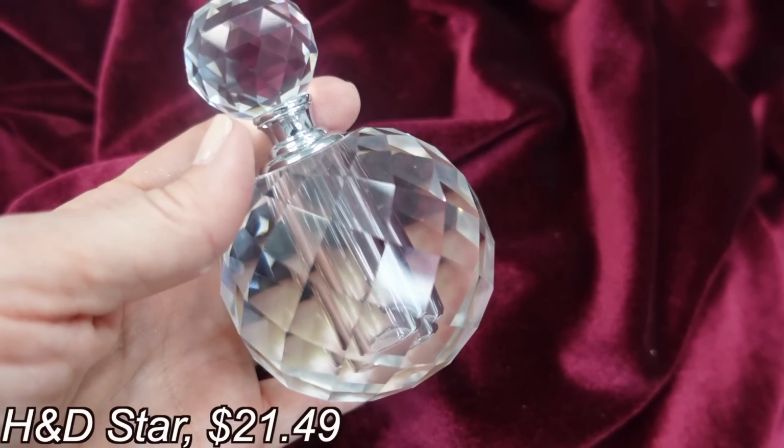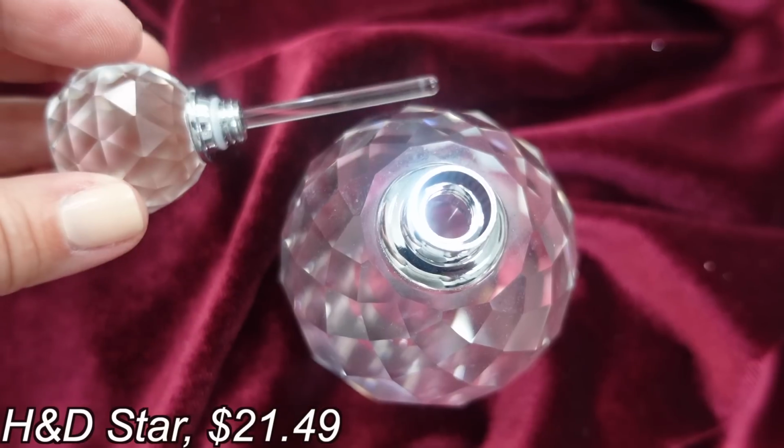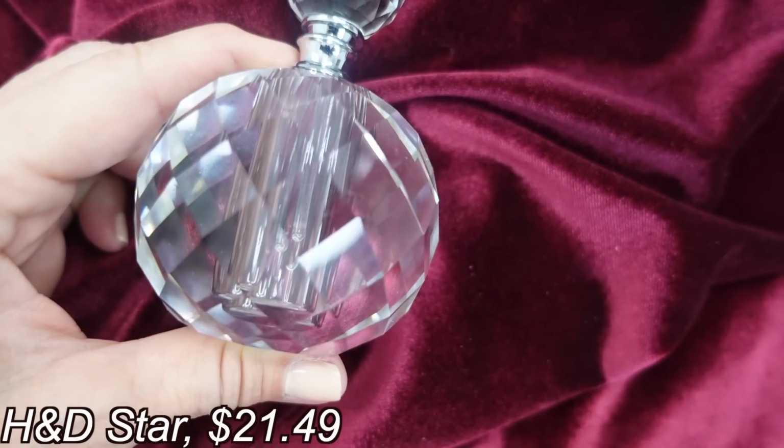Now, speaking of perfume, I bought a perfume bottle. It's a vintage style perfume bottle. It ran $21.49, but there were some that were less expensive. What I'm planning to do is take out a scent that I like from another bottle and put it in there. But this is so beautiful. It is actually a bottle you can use, and I just think it really elevates the look of any dresser.